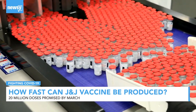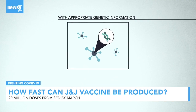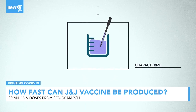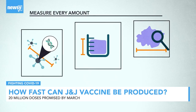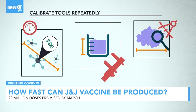You have to go through the process of creating the molecules that you want with the appropriate genetic information. Then you have to characterize it. You have to take a small batch of it, and you have to look at it and make sure that it is what it is. At each step, you have to measure out the amount. You have to make sure all of your instruments are incredibly and precisely calibrated, so the instruments that you're using to make the measurements are giving you the correct measurements.